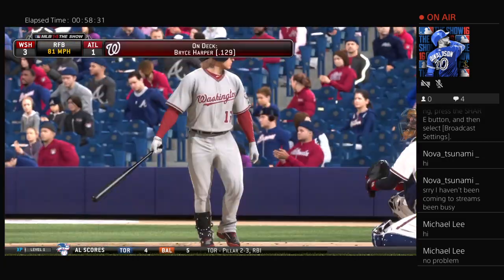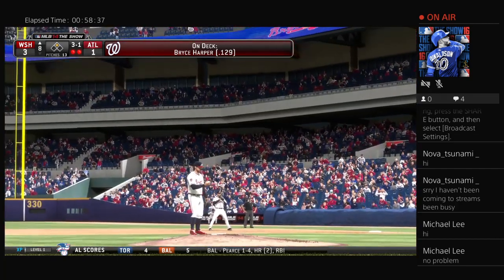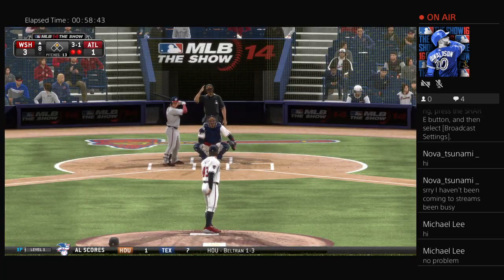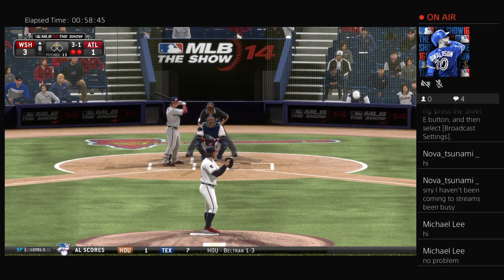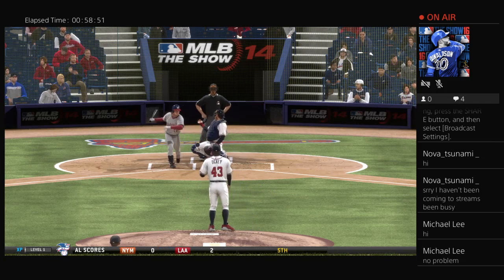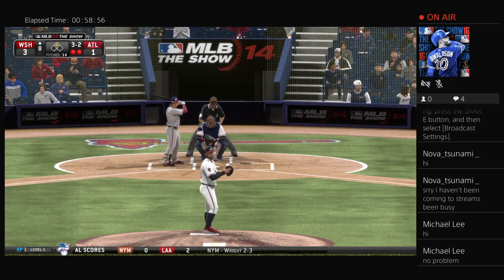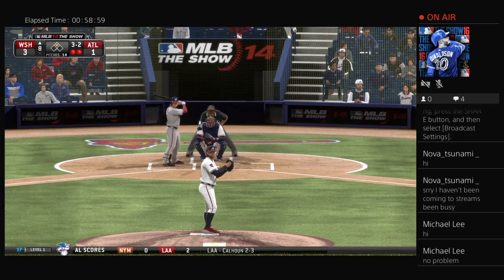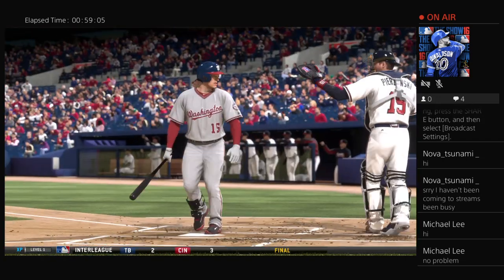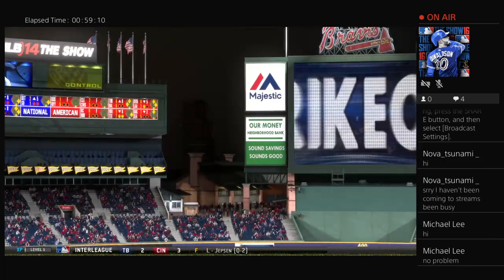Oh, he wanted that one, but it misses for ball 3. He was hoping he'd get him to go up the ladder there, but that's going to set up an even more dangerous pitch here on 3-1. And this will be fouled away. And a fastball called strike 3, and the side is retired. Danger averted following the 2-out double.